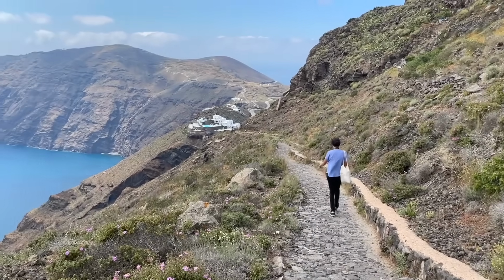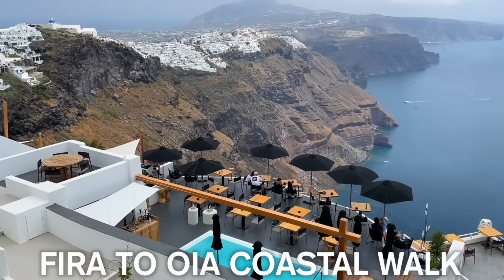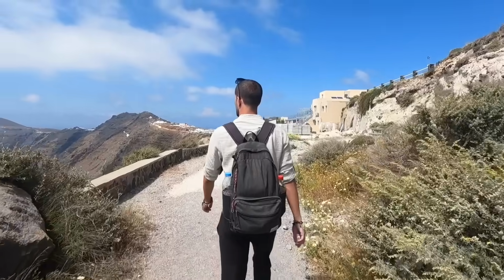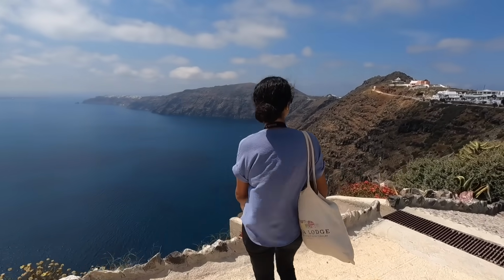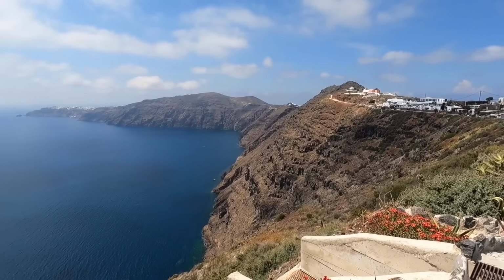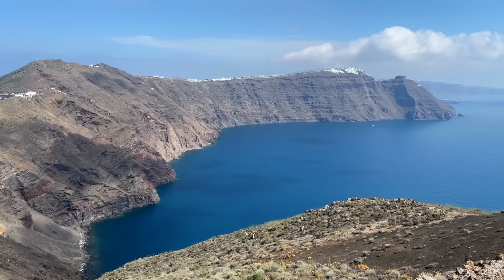If you're interested in doing some long walks or hiking, we highly recommend the coastal walk from Fira to Oia. The walk took around 3 hours and it's not too difficult. It gives you a great opportunity to pass through some quieter villages and also see some of the untouched parts of the island that have no construction.